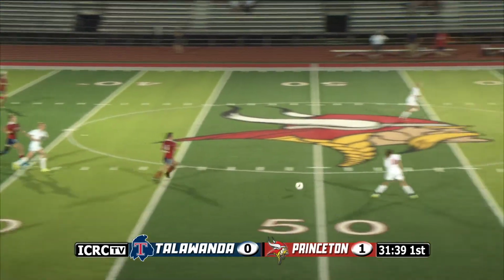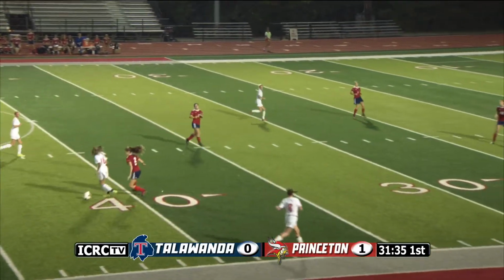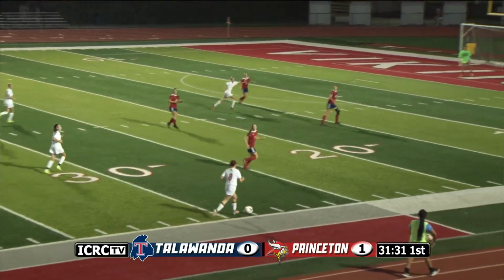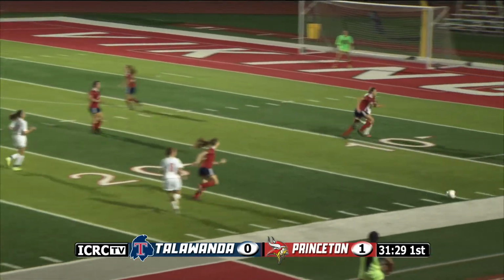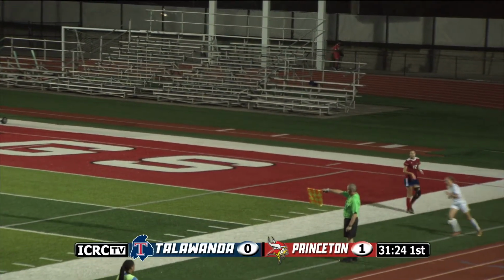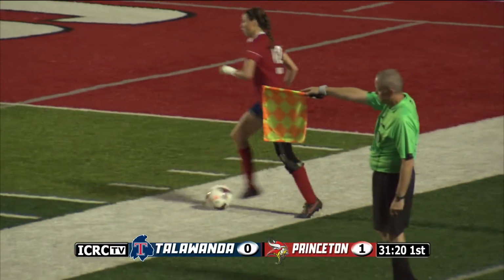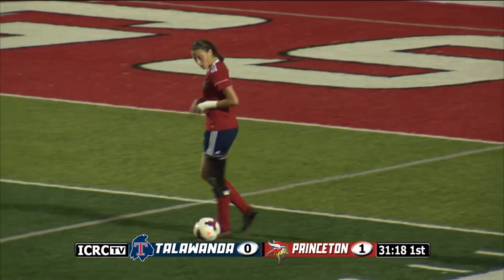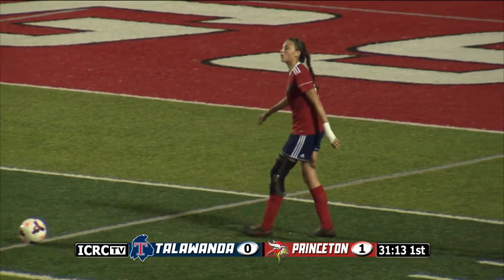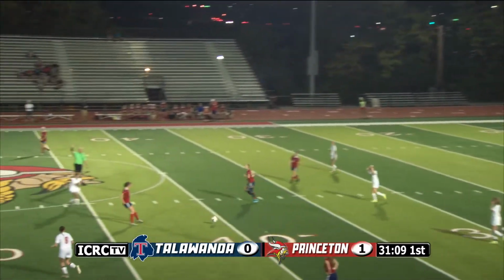Out to Petersman. Petersman's going to send it up to Segal. Segal making a few nice moves to maintain possession. She'll send it over to Dennis. And the flag is up. And they won't let Dyer get away with that this time. Another very close call. The flag goes up. It's the free kick following the offsides.